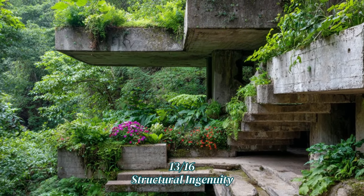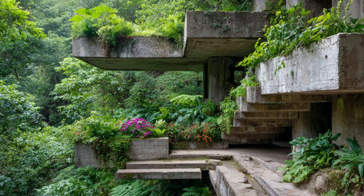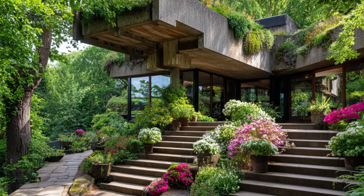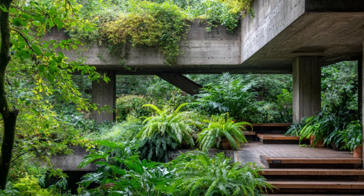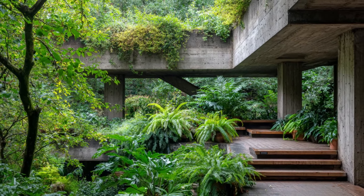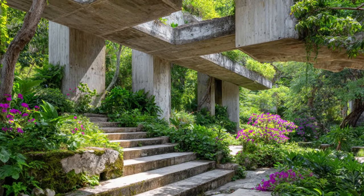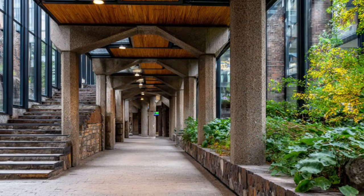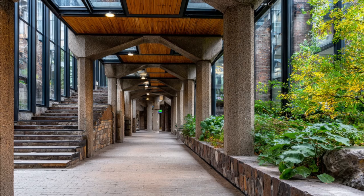Designing bridges and walkways in concrete-heavy homes demands structural creativity. Engineers often use cantilevers, hidden beams, and post-tensioning to make the impossible feel effortless. What looks like a floating concrete bridge is often a feat of precision and calculation. These elements show that brutalism isn't crude, it's carefully orchestrated.